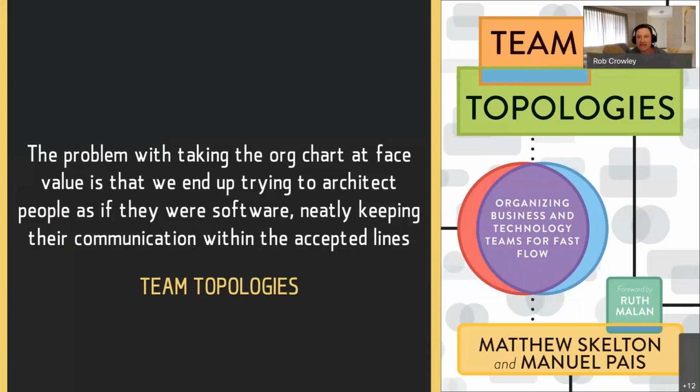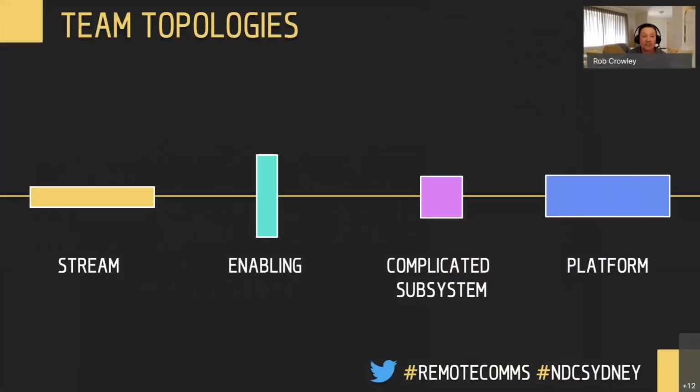Where did it need to happen? And then forming our team boundaries around that. Not ignoring it, because the cost of poor communication in a remote working environment is exponentially higher than when we were all located in a single building. And the book defines 4 main team types or team structures.